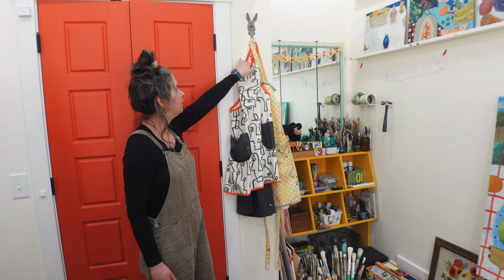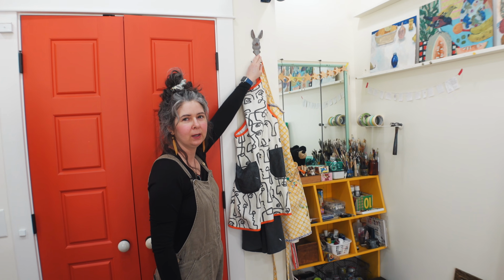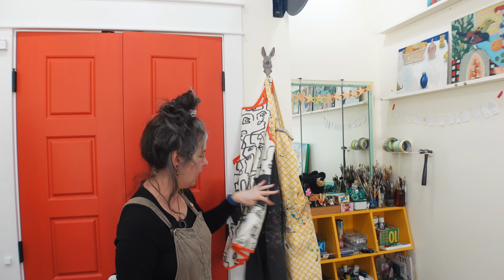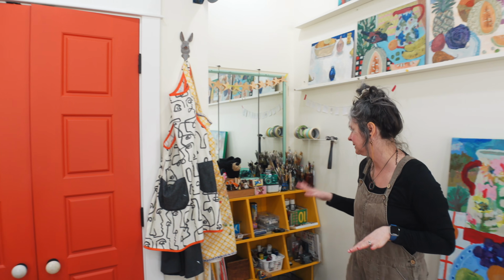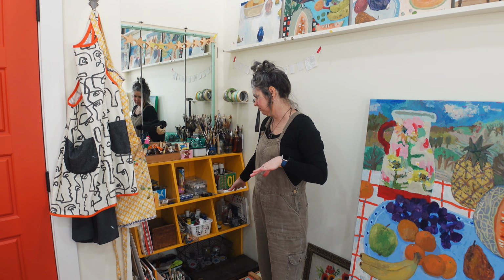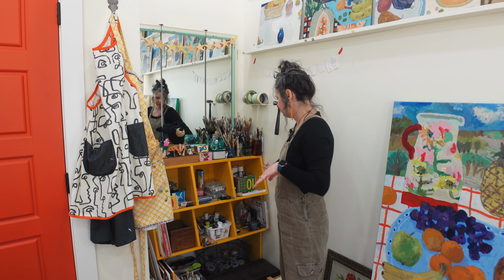I have a cute little bunny hook, and keep some of my aprons there. Over here is where I used to have the sink and we took that out. Right now I've got just this great shelf.